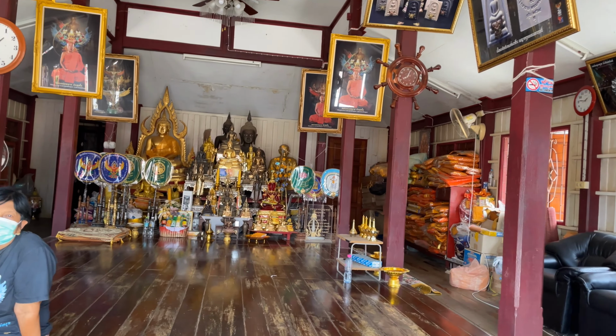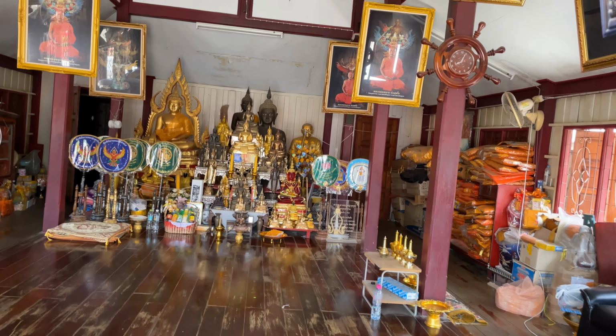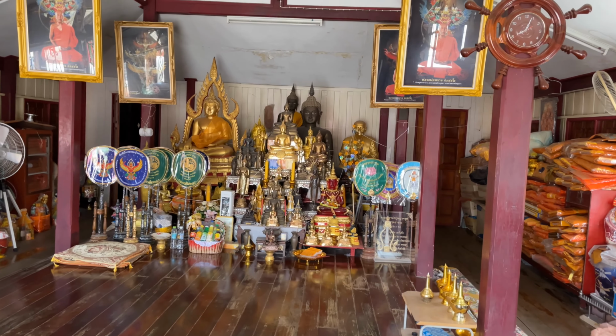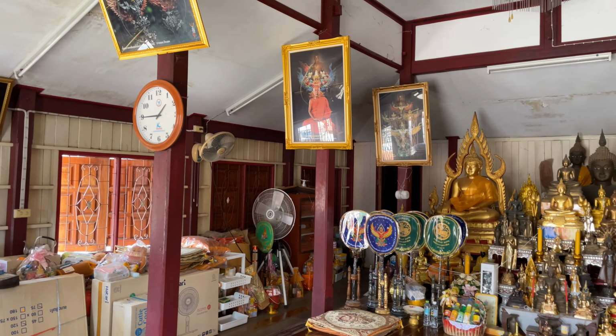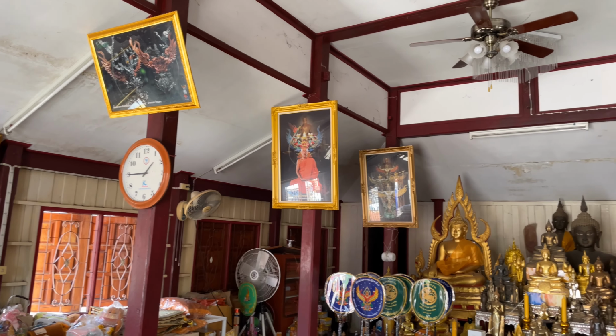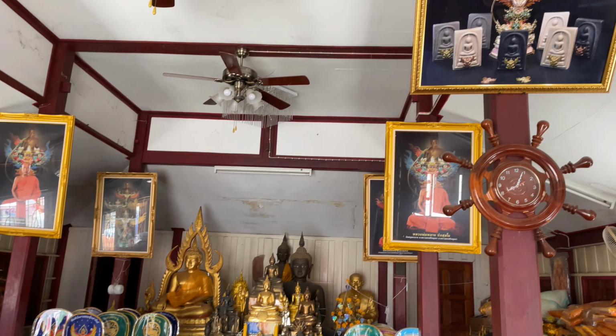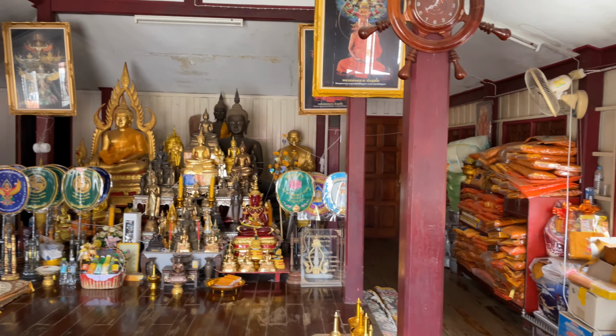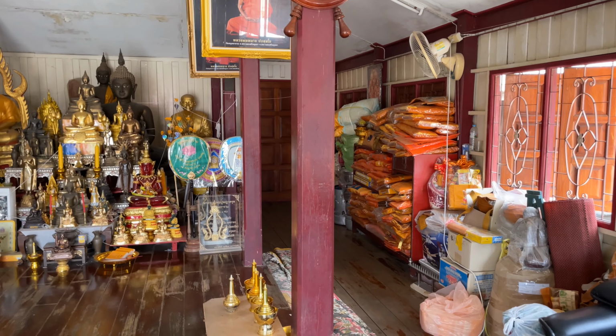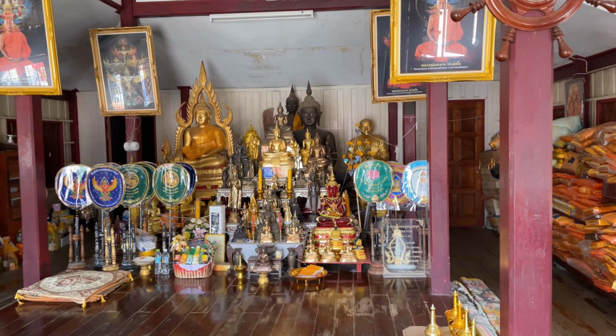Okay, so inside this wooden building, you have the shrine with about 1 million little Buddhas up there. And this whole building is made out of wood. It has some pictures of the monks, some of the pictures of the amulets and stuff like that. And then they have the things you can buy to donate for the temple, the robes, stuff like that.